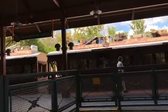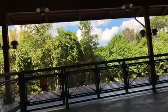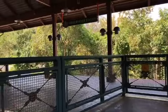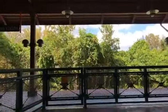Hopefully I can film the outside of Pandora all the way to the loading, to the point of getting on the right vehicle, because it's supposed to be a vibrant, very colorful station. But I can't film inside Flight of Passage. It's very warm today. How's everybody doing? So far, so good, I hope.